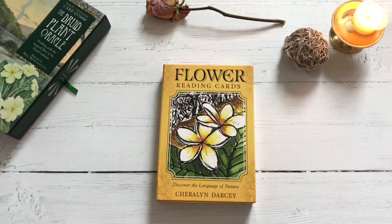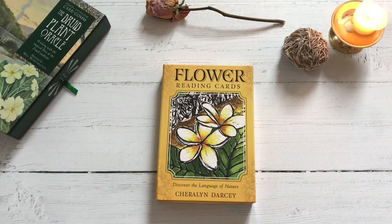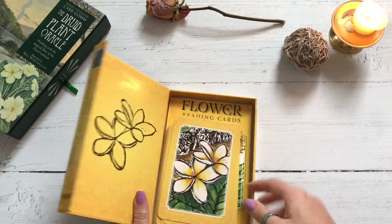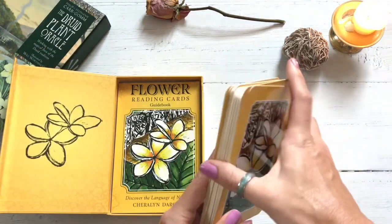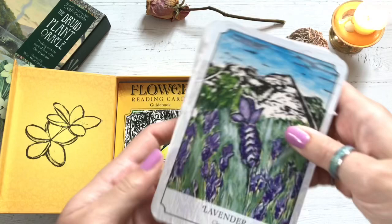And here are the flower reading cards, again by Sherilyn Darcy, because apparently I'm a fan and I didn't realize that till I put my floral decks together and I was like, holy crap, do I have 3 of this woman's decks? And I have one of her decks on my wish list on Amazon. Of course, another floral deck, and it's an affirmation deck, kind of like the very first deck I showed you at the beginning of this video. The backs are gorgeous.